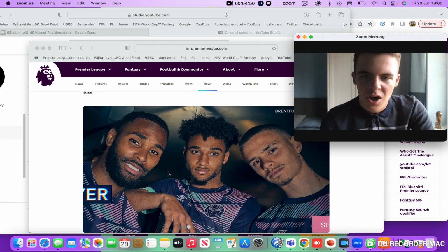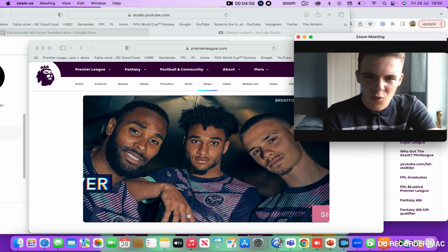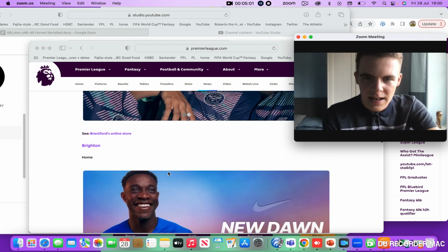Then their away shirt, I'm going to say it's a 3. I'm sorry, I just don't like those colour combinations. I mean, what is that? Pink and blue and dark blue and light blue. I mean, no, sorry, it's just no. I'm not feeling it.